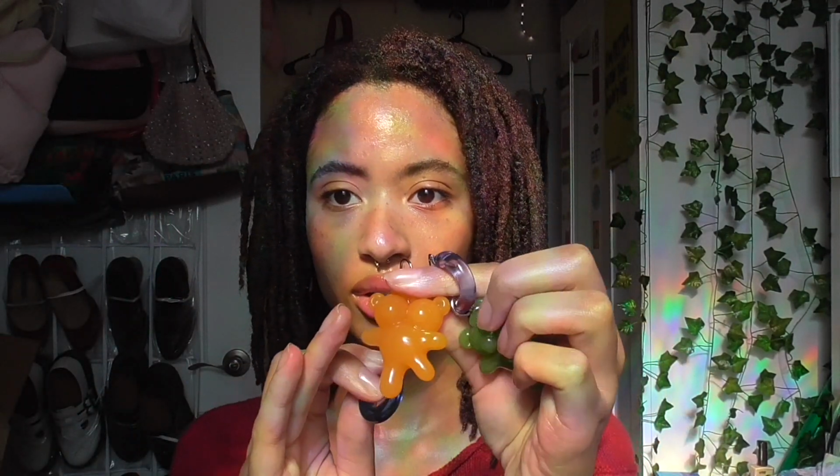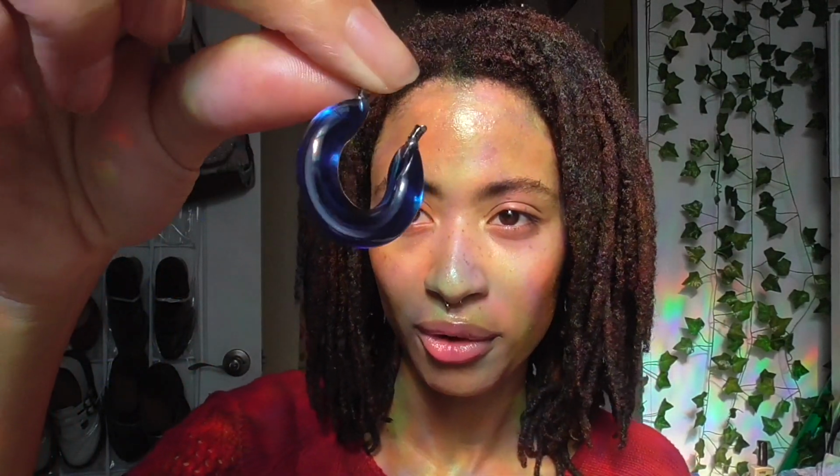But other than that, I really like these, and you could actually change out the hoops of these, because if you unfasten this, it'll come out. So you can put the orange bear on the purple hoop if you want, or you can wear the hoops alone, which is pretty cool. So yeah, that's that. I really love these. I just don't wear them often because it's uncomfortable to wear.